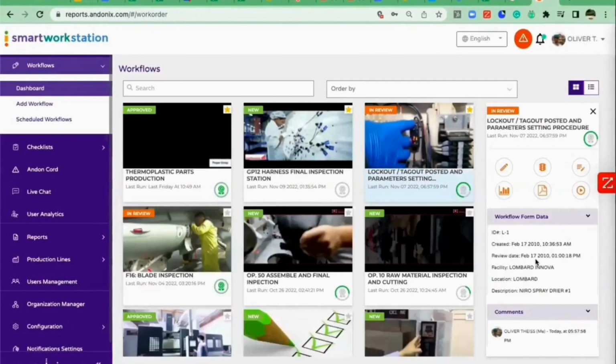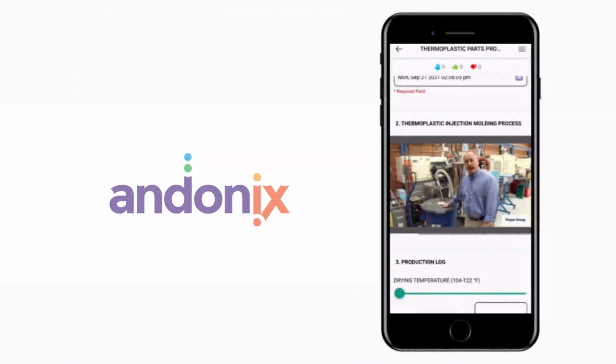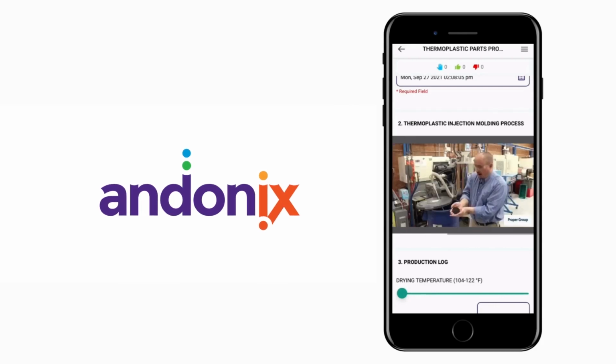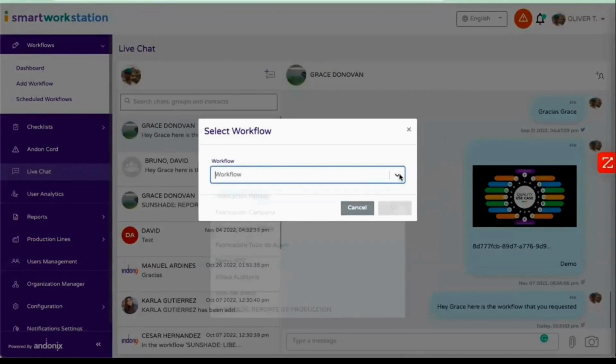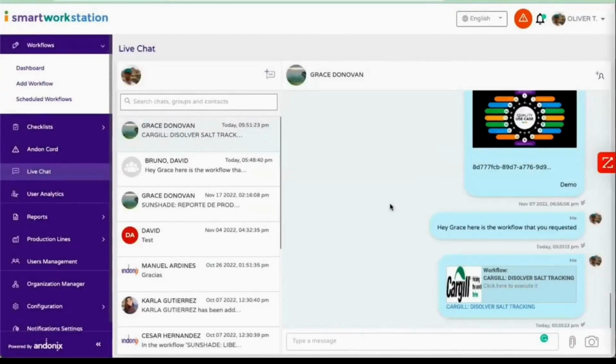Our app gives workers on-demand access to operating procedures, work instructions, checklists, and training modules, embedded with multimedia and visual information that anyone can follow. Collaboration is facilitated through an instant messaging module where teams can share workflows, documents, and even visual supports. Gone are the days of people in the factory not having instant access to the information they need.